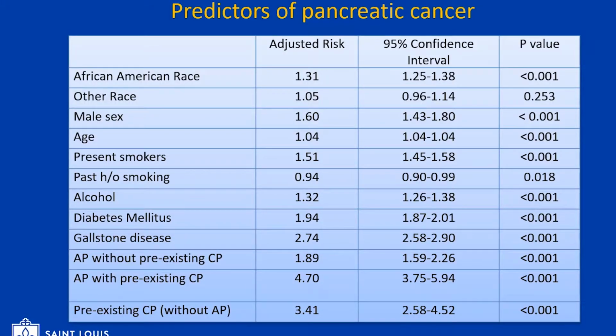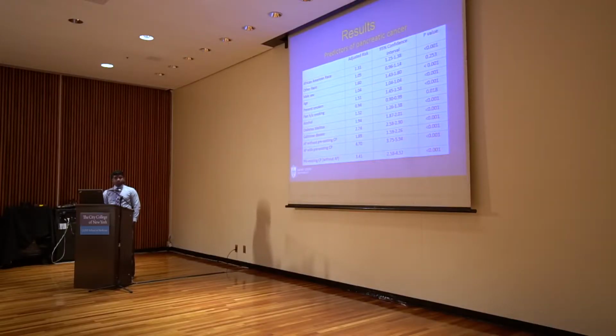So this slide is looking at the predictors for pancreatic cancer. Obviously, the risk is after the 2 years, 2 years after the presentation of pancreatitis. So the risk is high in African American race, the male population, those who are smokers, alcoholics, diabetes mellitus, gallstone disease, and our interest group, which is acute pancreatitis without pre-existing chronic pancreatitis, it is about 2. Patients with pre-existing chronic pancreatitis is much higher, which is 4.7, and those only with pre-existing chronic pancreatitis is 3.4.